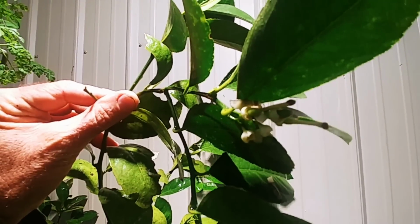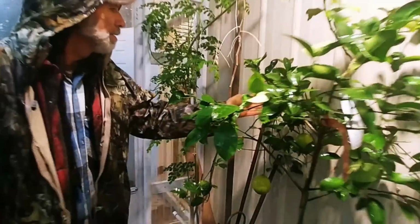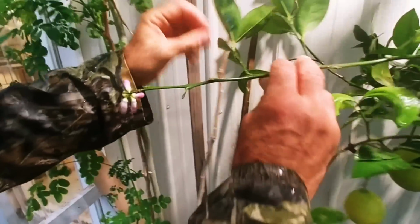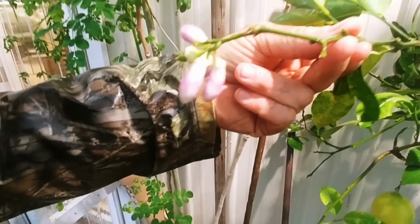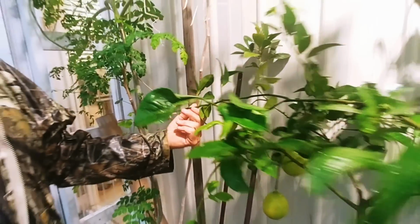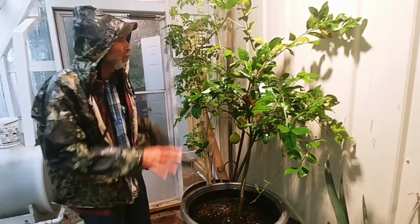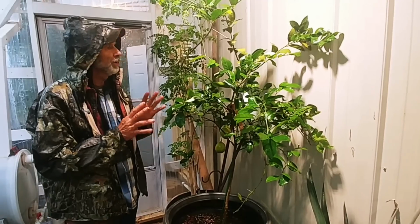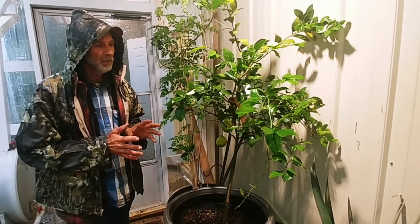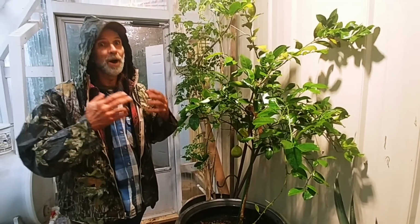Baby lemons coming on. Not only that, let me see if I can find them. Right here. Look at this. We got new blooms and a little lemon on the end of it already. So we are excited. We're going to go over the tree. Any diseased leaf or anything like that, we're going to take it off, because when you put something like this in a greenhouse where it stays hot, which this needs to thrive, guys, they just multiply really fast.